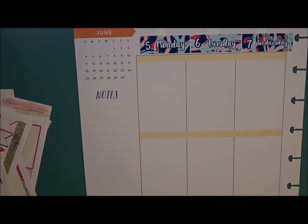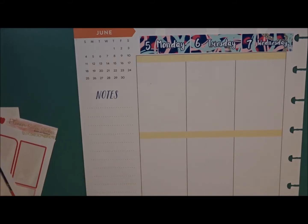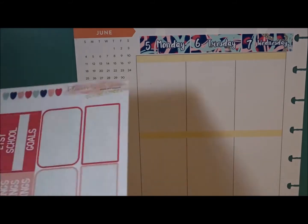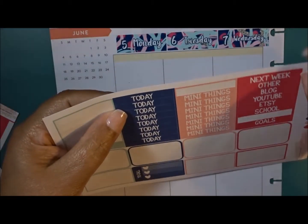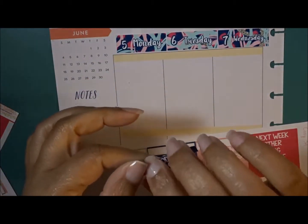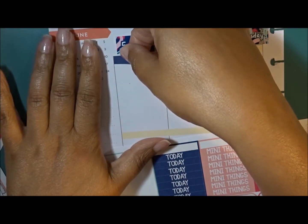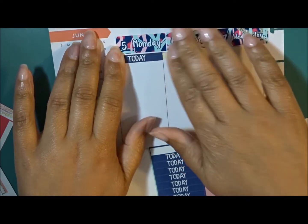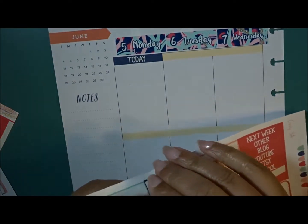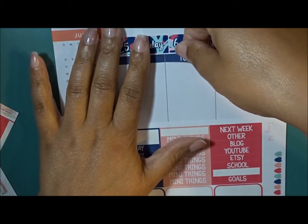I think what I'm going to try and do, I am going to put down my today headers, and I normally have these left over because I don't use them in my normal spreads, so I always try to use these in my rewind spreads.